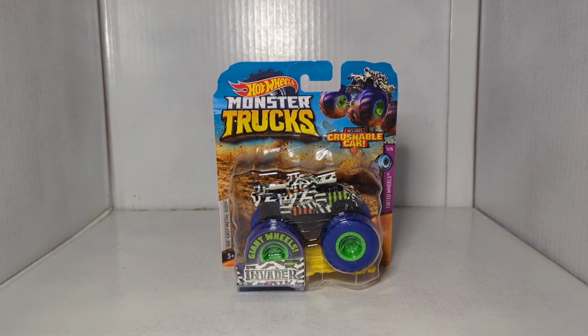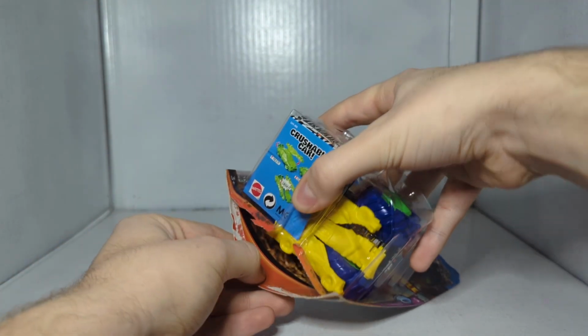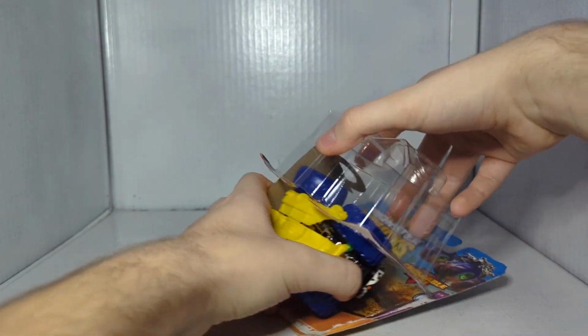Maybe. I don't know. But without further ado, let us open this lettuce. Let us open this thing up. I like lettuce. You guys like lettuce? I like lettuce. All right.